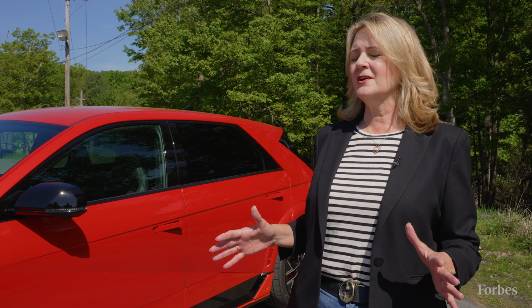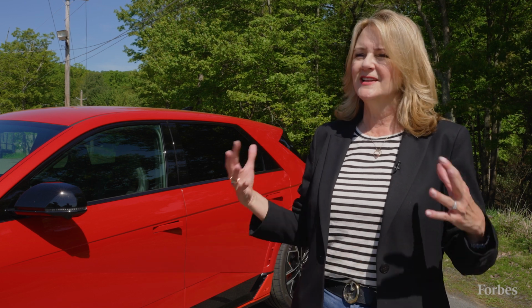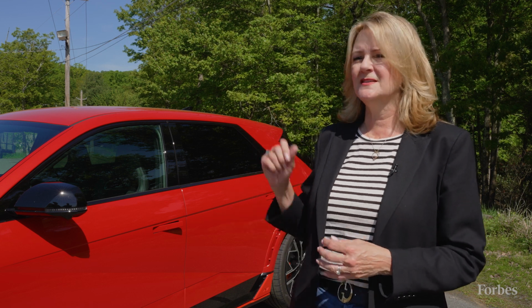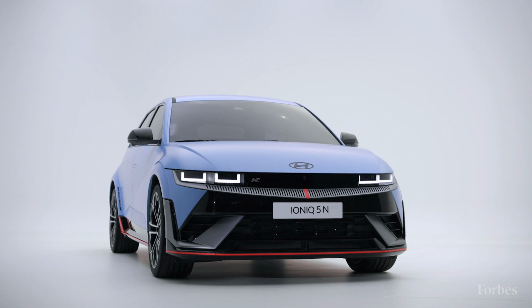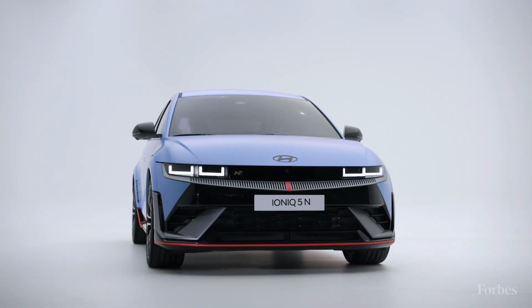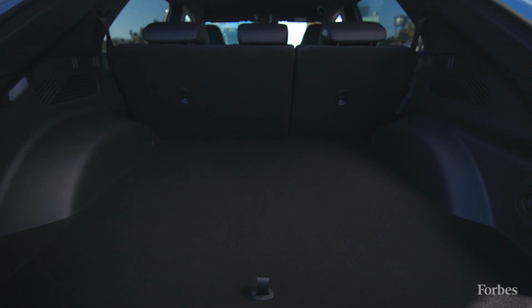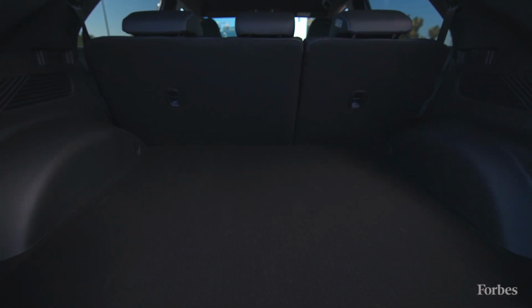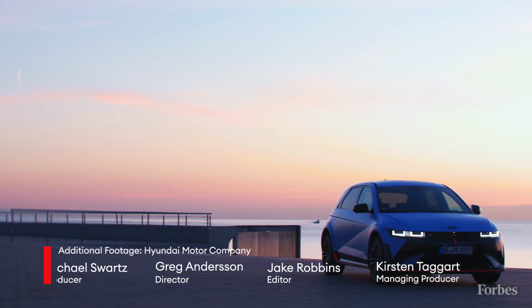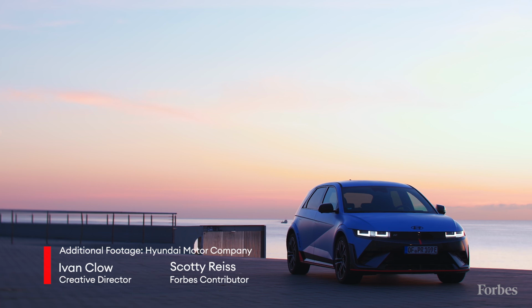As performance cars go, it's priced squarely in the middle, $67,000. It's all in, it's a package. You could probably add a few things, but not much. What you see is what you get in the Hyundai Ioniq 5N. The Hyundai Ioniq 5N is a great daily driver. It's really comfortable. It's got plenty of passenger space and rear seat legroom, plus a lot of space in the hatch for cargo. So it's great for road trips and family driving, but it's for that enthusiast who wants to take it out on the track or twisty mountain roads on the weekends.